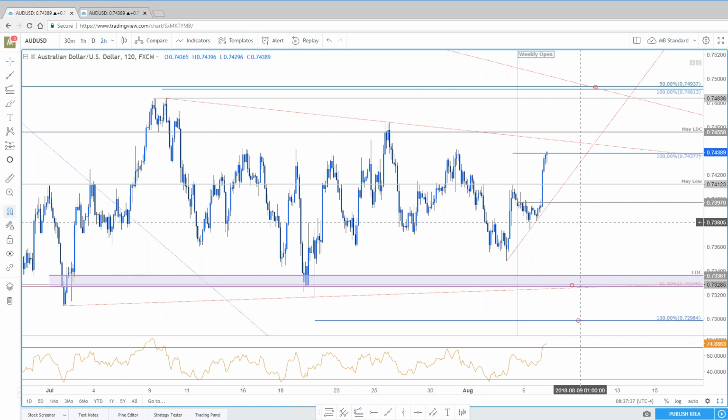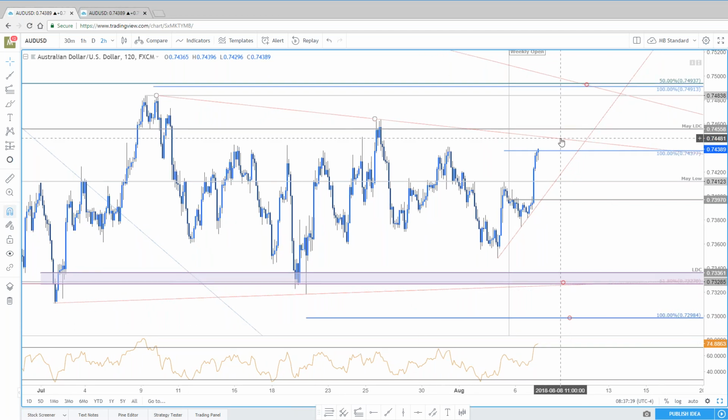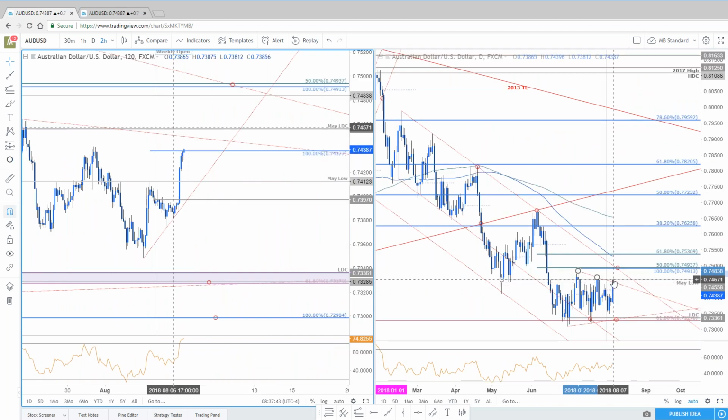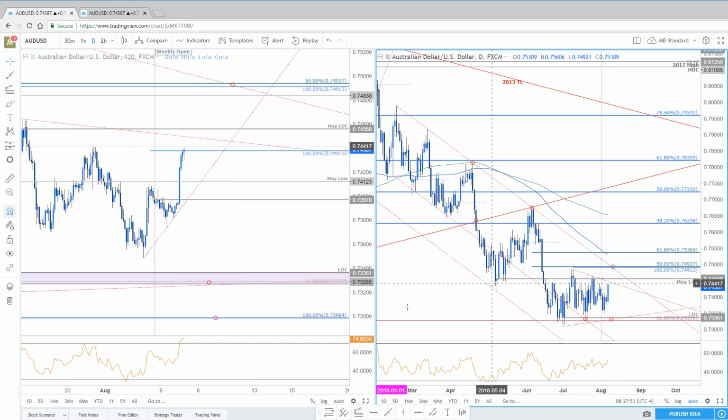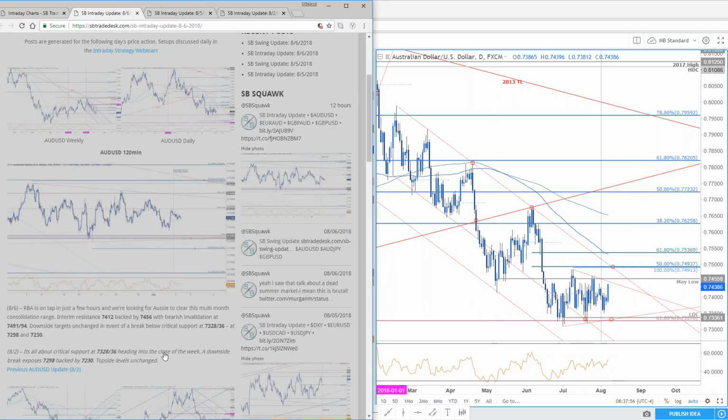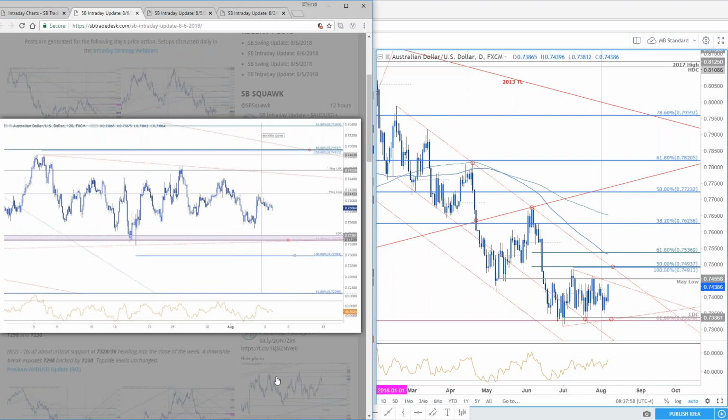So RBA giving us the lift we're looking for in Aussie, looking to see that lift start teeter out near slope resistance. Again, this is the breakout that would validate a near-term move. You only got 50 pips before you start to run into bigger resistance, and that's the breakout we need to see. So that's Aussie. Going once, going twice, no change to any of the intraday levels.